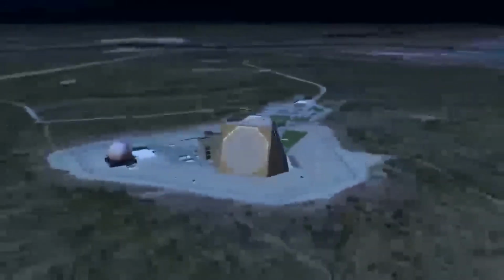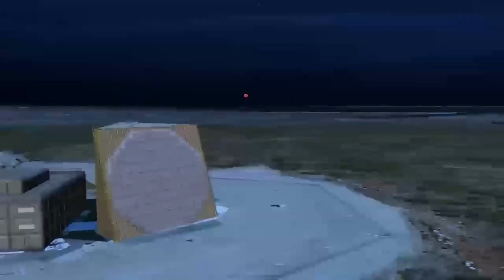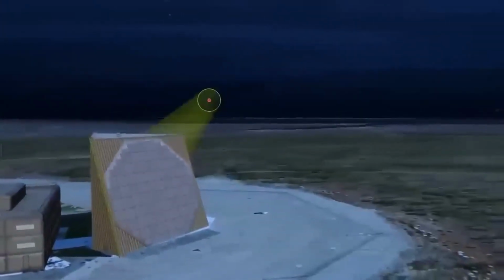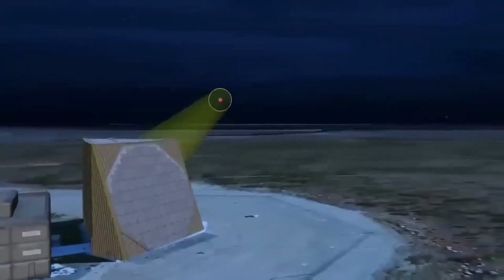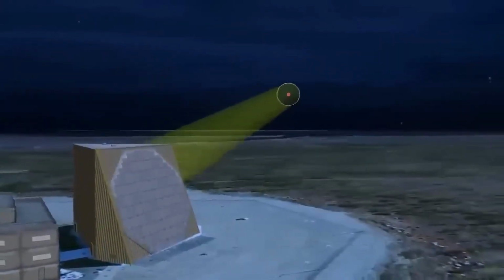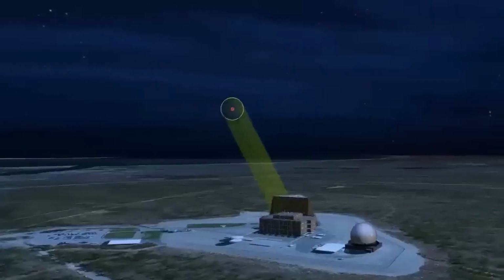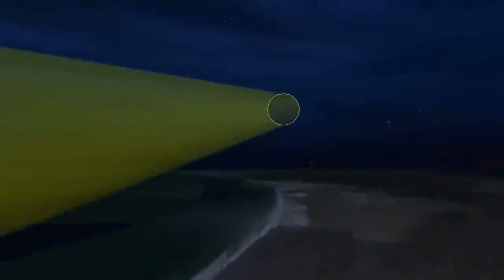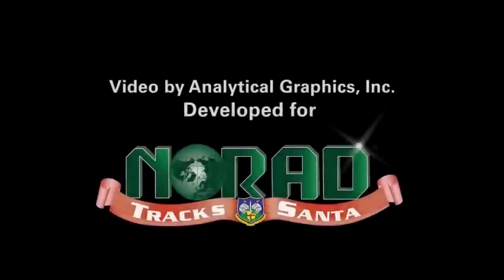NORAD was notified by Space Operations Command that their PAVE, Phased Array Warning System, an early warning radar known as PAVE-PAWS, at Cape Cod Space Force Station, Massachusetts, is tracking Santa on his way from the U.S. to South America. This radar isn't only capable of detecting ballistic missile attacks and conducting general space surveillance and satellite tracking, but at this time of year, the PAVE-PAWS station keeps its eye on Santa as he flies over the Western Hemisphere.